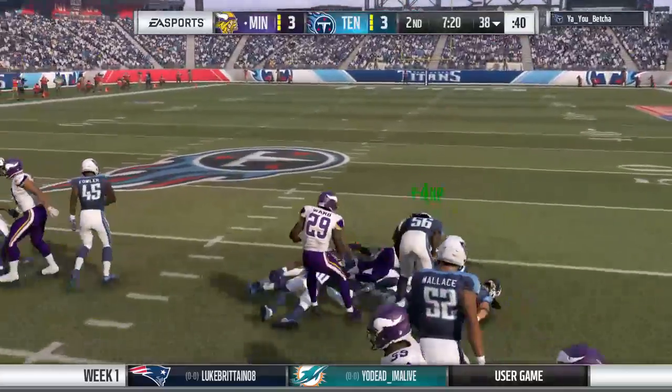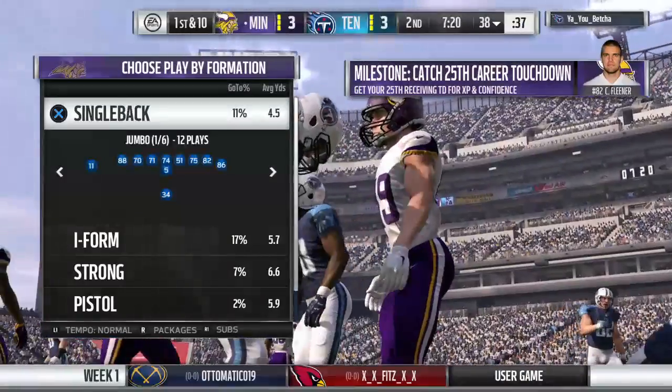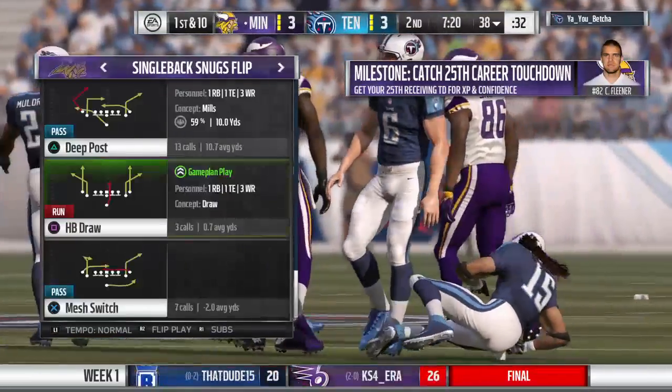Then he breaks it all the way out to the 38-yard line. Great return. The Vikings offense now, they get ready to head back on the field. And last time they got 3 points, but it was a chip shot field goal.